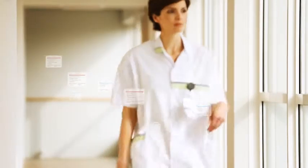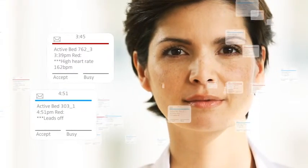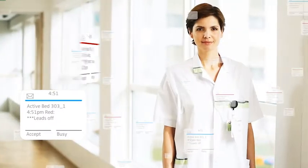One of the things I like most about Unite is the reduction in the number of patient alarms I receive each shift. Previously, I was overwhelmed with alarms, which added a lot of stress to my job. Alarm fatigue was a constant problem here with our team.